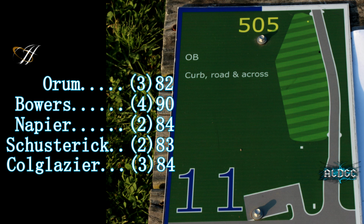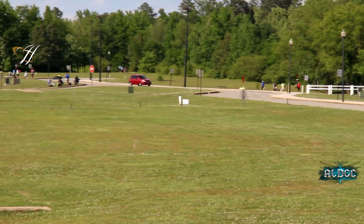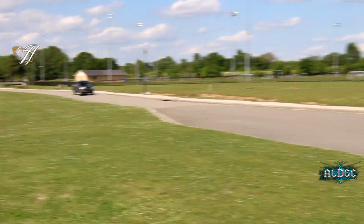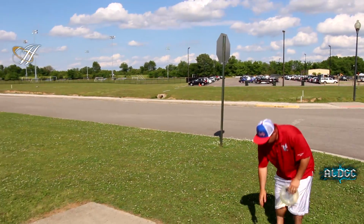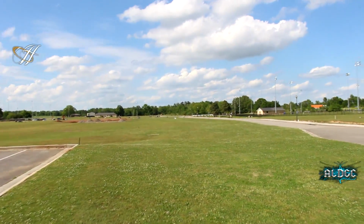On to hole 11, 505, with more OB left and right and behind. It's just a clean, open 500-foot shot. You can see the hole there all the way back to the basket here. But with everything else on this course, you have to place your drives as best you can.